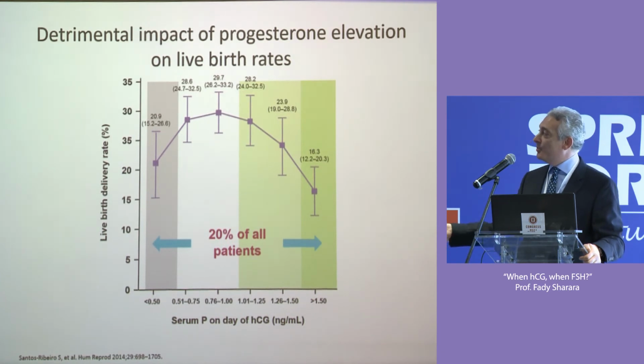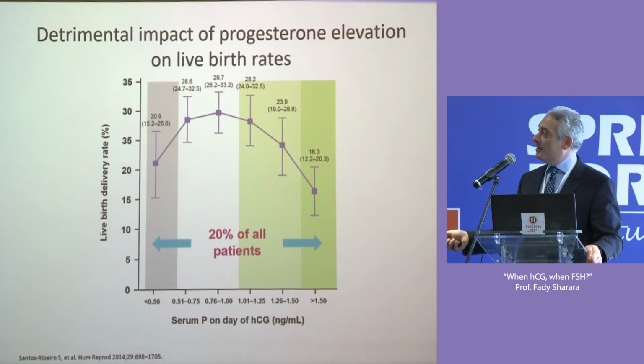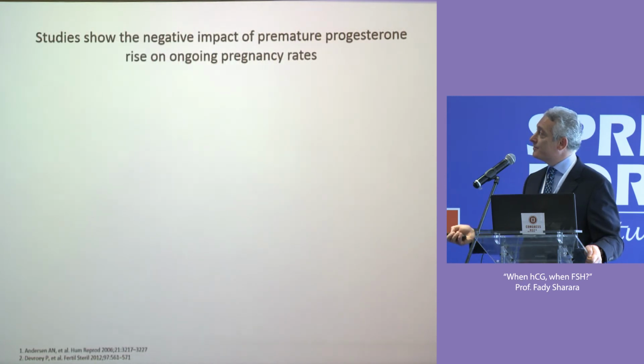And these two patient populations in that paper were 22% of the patients. So basically 1 out of 5 patients that you have is going to have either a high progesterone or a low progesterone. So for those of you who are not starting to look at the low progesterone levels, you really need to at this point, and this is very, very important.